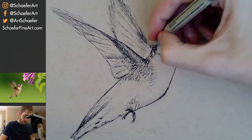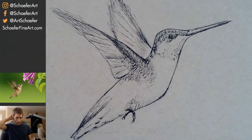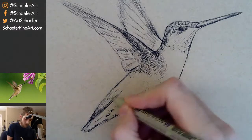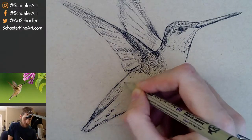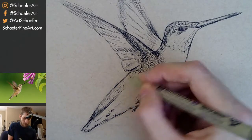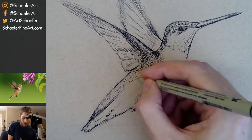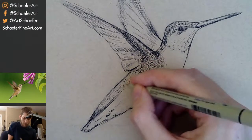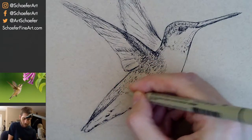Just subtly working on some of the line work, thickening up some of it, making it a little more dynamic, trying to. Let's go on the back side of this bird now, try to suggest some scale type feathers. It has some interesting, feathery, furry looking scales or something, the way the feathers are. Almost looks like a fish. It's really cool.